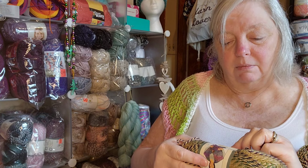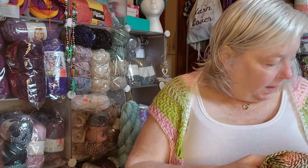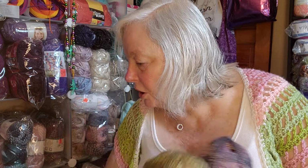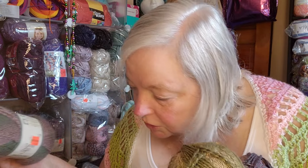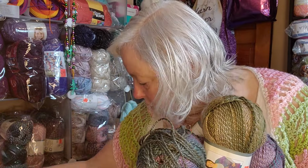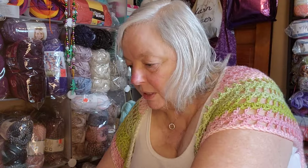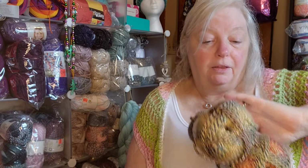Oh, this is the Sunburst. Look at that. I thought it was the Hint of Jasmine. 4, 5. So maybe there's 5 of each. Jasmine, jasmine, jasmine, jasmine. So 3. Oh, I've got 7 of the jasmine and 5 of the other one.